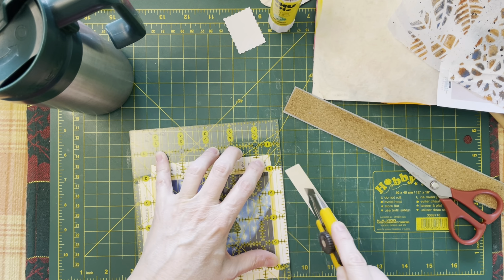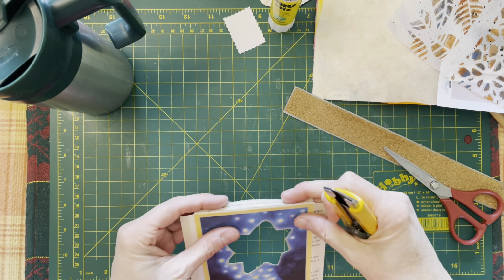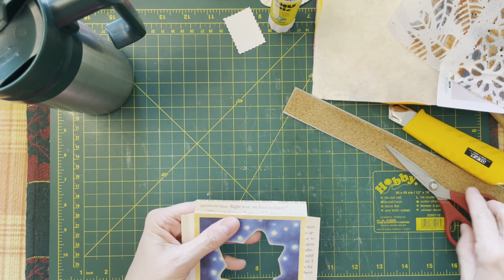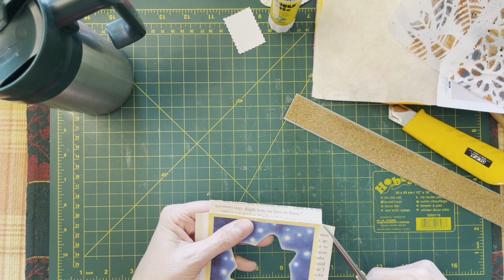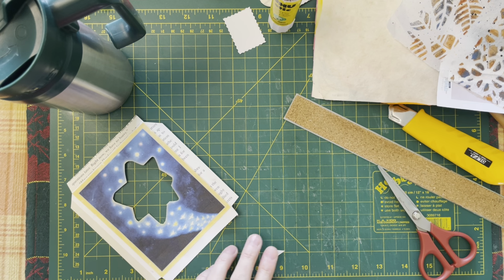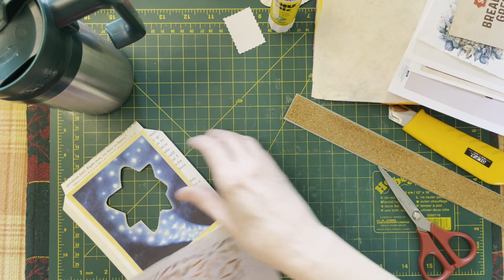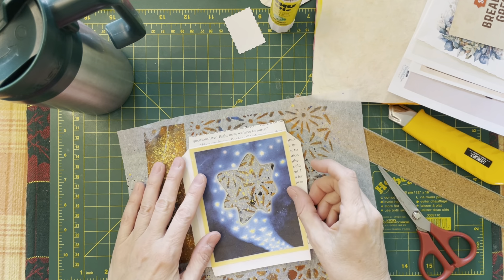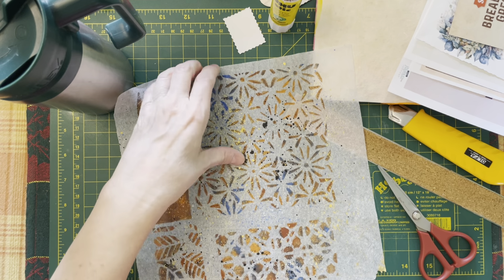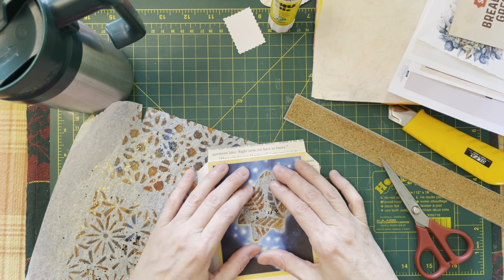Oops. So that's going to come down that way. And then this needs trim, a little larger trim. Okay. Now then, what are we going to do? We can do that. We can do that. We can do that even. We do it that way. I kind of like that. That's kind of fun.